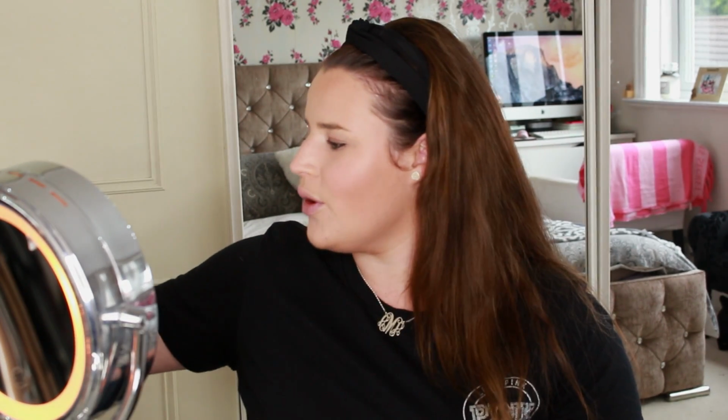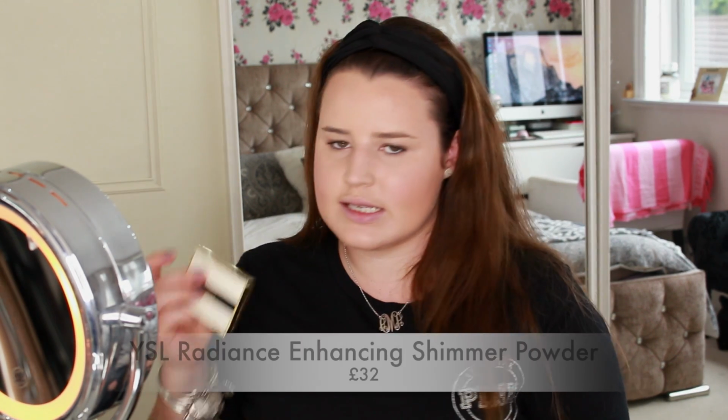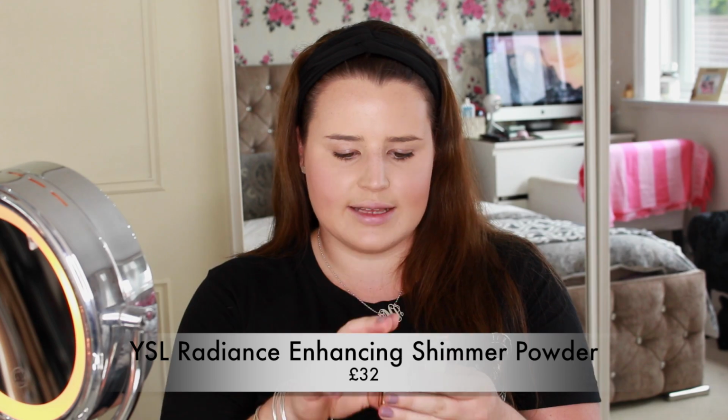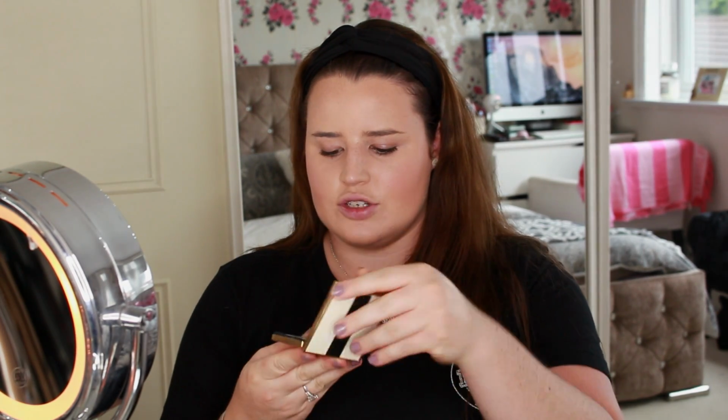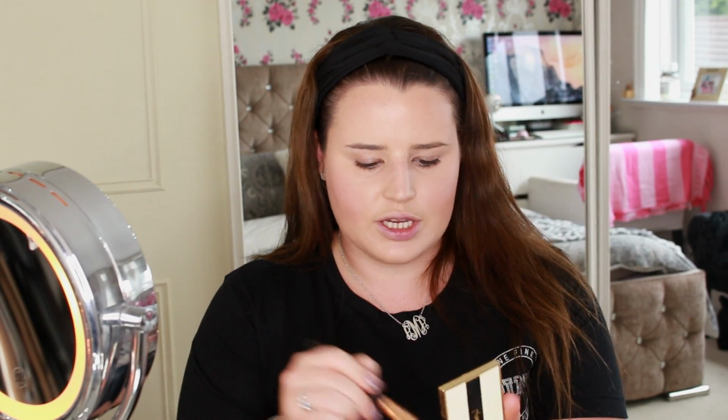And then of course the highlight. So for high end, I'm going to go ahead and use my YSL limited edition glow enhancing pressed powder, and it just looks like this. It's a shimmery light pink. I'm just going to apply that on with this brush here.